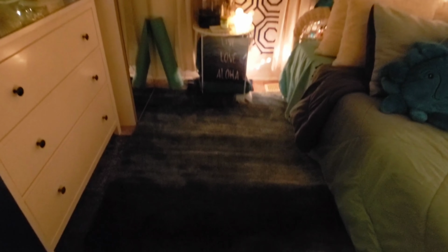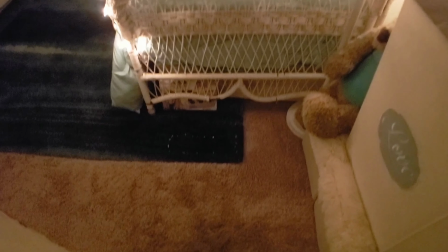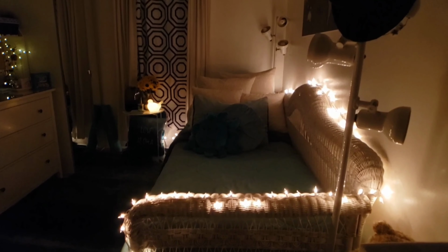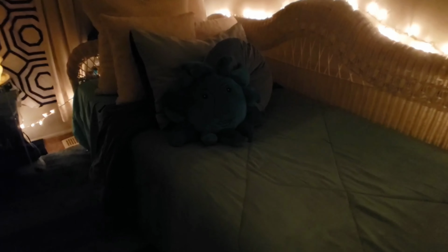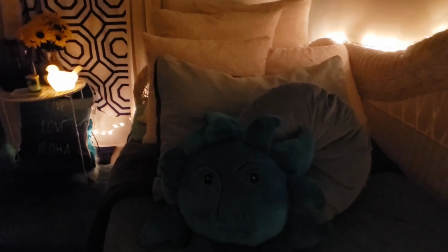So here I want to show you what my bedroom looks like with the lights off. Unfortunately, my camera did not capture the mood that I wanted because it looks a lot darker than it actually is. But basically my bedroom glows like a whole candle with the lights around the bed and also the lights around the hutch. And I love how this bird just glows and brings the whole room together. It looks really nice and romantic.